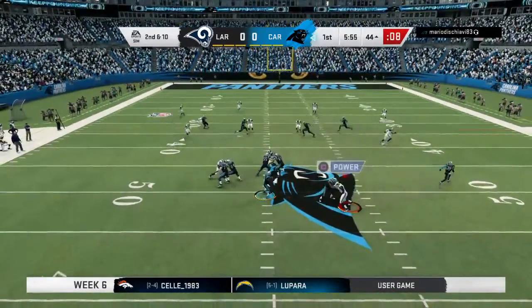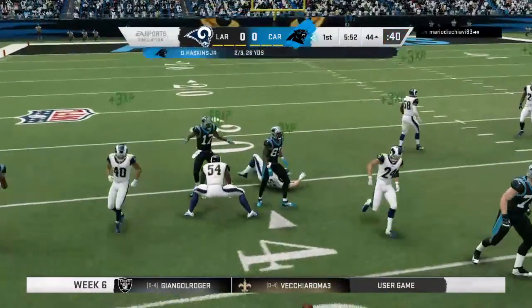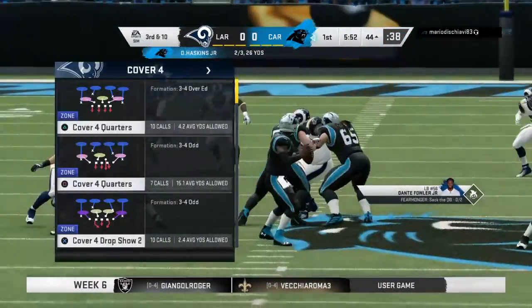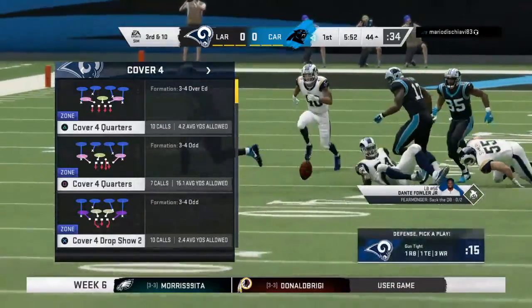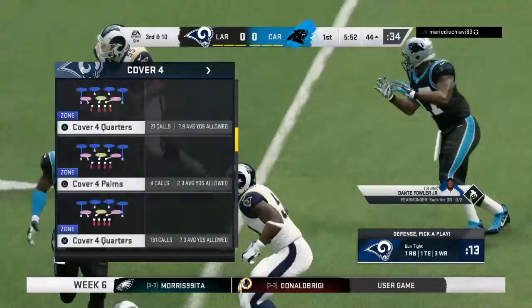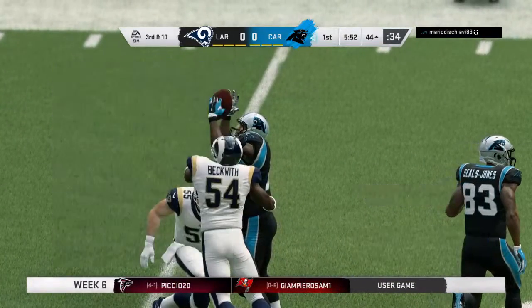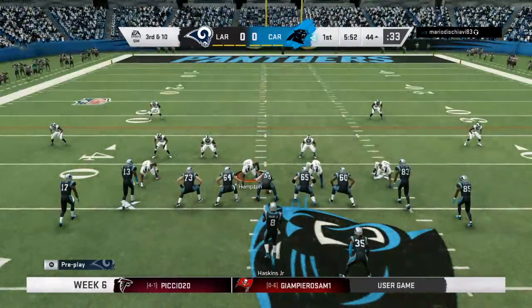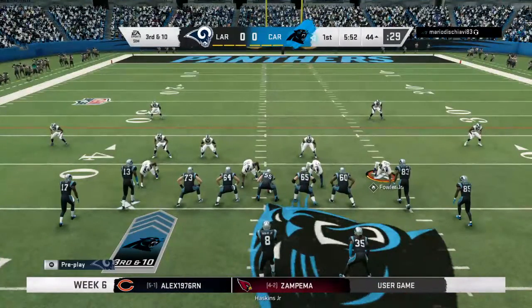Looking to throw on second down. Haskins. And that is incomplete. A lot of force bearing down on him there. He could not hang on. It's third down. That's very well timed there defensively because it's not a bad throw, but the collision came at the exact time he was reaching to bring in the football. Really, really well done. Decent offense, just better defense. I think you're right. Not today.